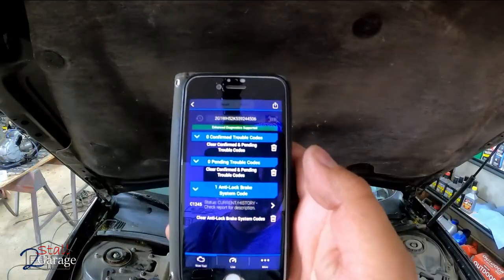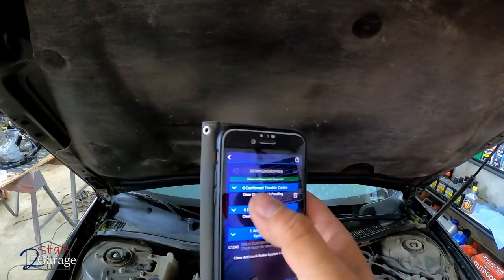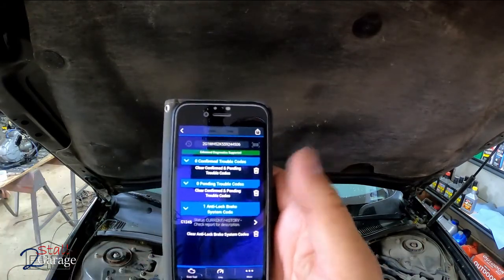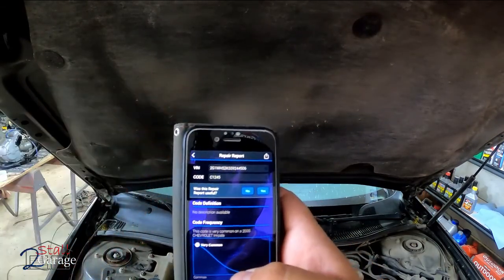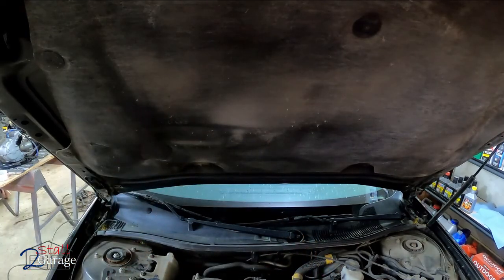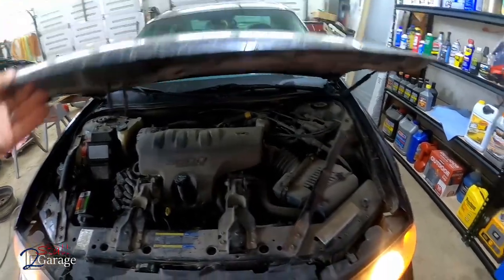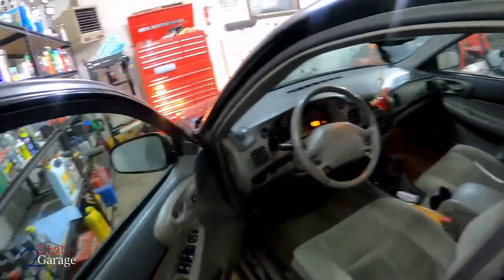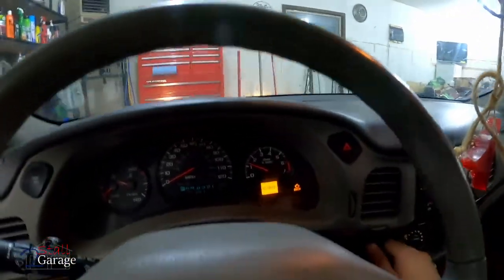Okay, we did our second scan and we came back with just the one code, and that's the anti-lock brake code. I don't know why it's not working here. Okay, there's nothing to scroll. And that could be from the TPMS system. All the tires are good. They're not low. So, with that said, let's start it up. Engine bay clear. Okay, let's see how it starts up.